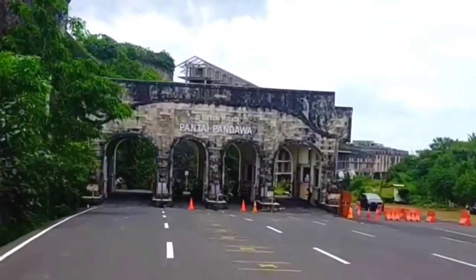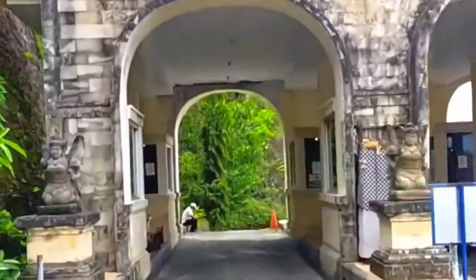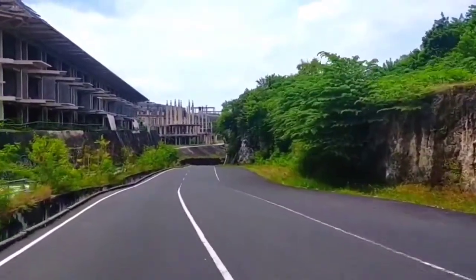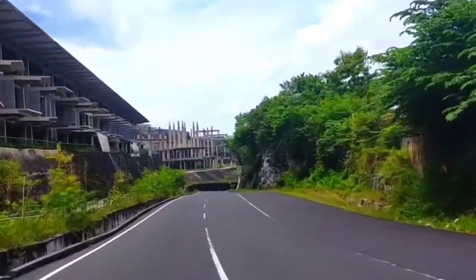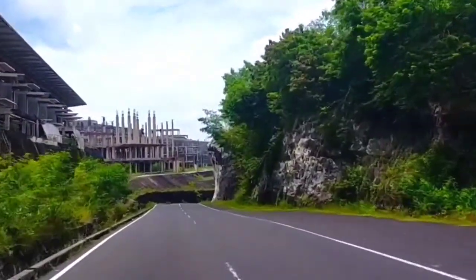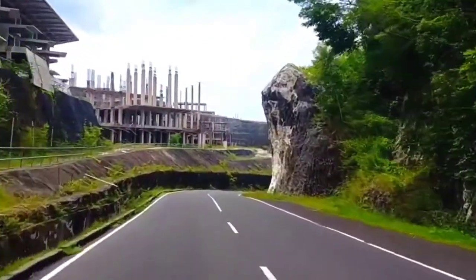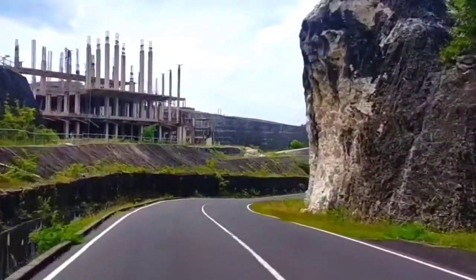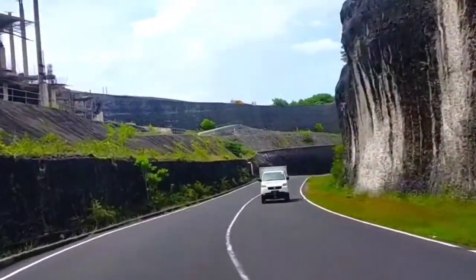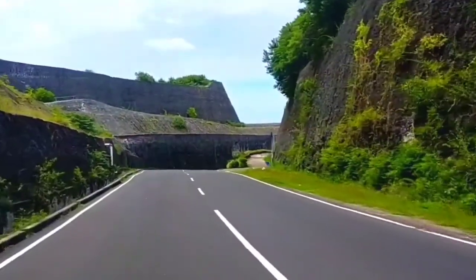Okay, at the front there is the ticket counter, so we have to pay the ticket to go to the beach. You see, right side and left side, this is the cliff actually. Actually, that is the beach since a long time ago, but we didn't have access by road to go to the beach, so we broke down the hill to make the road to the beach. You see the left side and right side. This is the cliff made from stone.